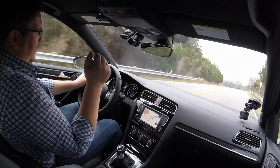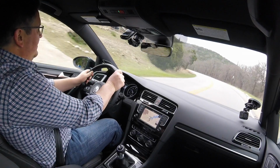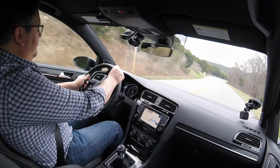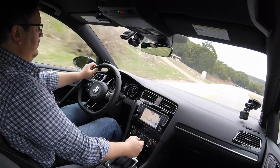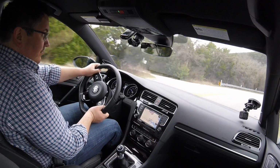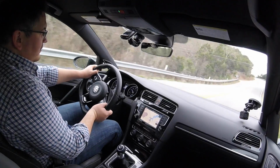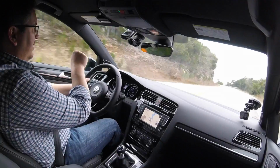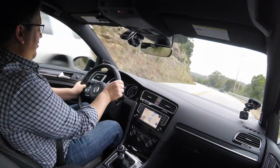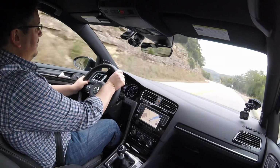Obviously, over the bumps in race mode, it's compliant. I do hear the little circuit in the fuse box over there, something happening with ABS. Probably braking certain tires, certain corners through the turn there.